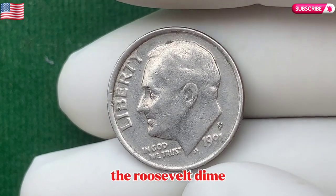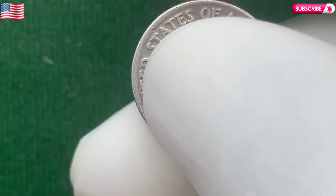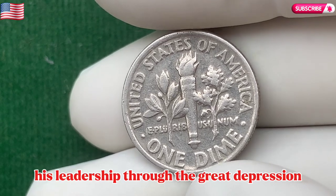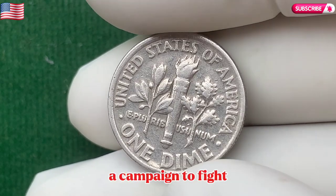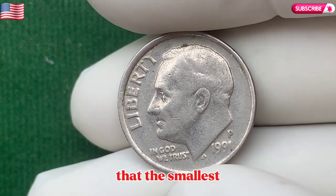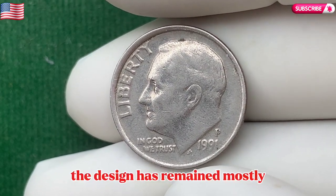The Roosevelt dime has been in circulation since 1946, a tribute to the 32nd President of the United States, Franklin Delano Roosevelt. His fight against polio, his leadership through the Great Depression and World War II, and his creation of the March of Dimes, a campaign to fight childhood diseases, made him a beloved figure. It was only fitting that the smallest denomination in the U.S. currency system would carry his image, and since that time, the design has remained mostly unchanged.